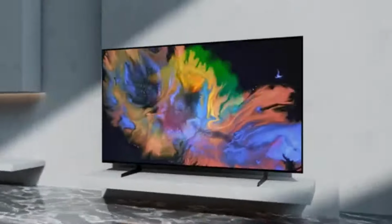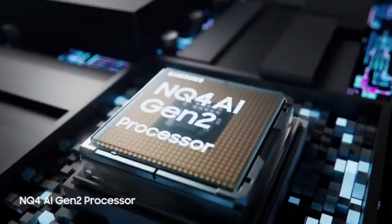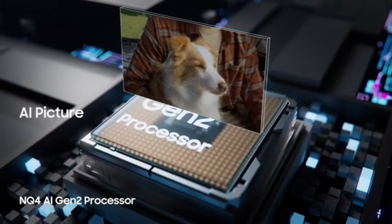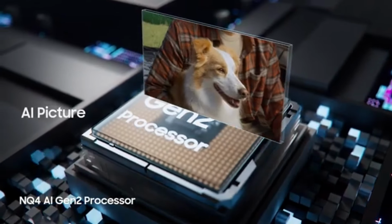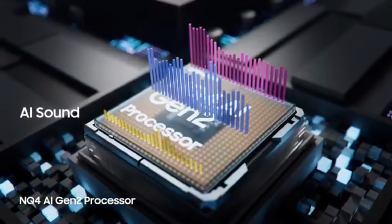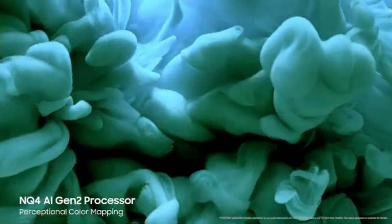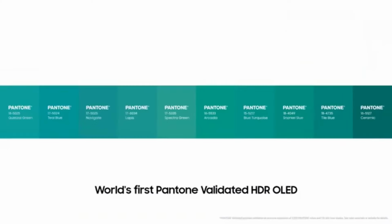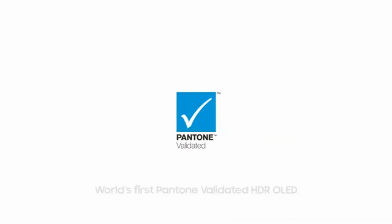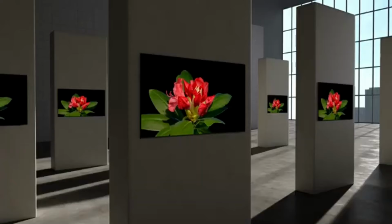One of the standout features of the A80K is its OLED panel, which delivers an outstanding contrast ratio and color accuracy. Whether you're watching a nature documentary or the latest blockbuster, the colors pop with a richness that is hard to match. The HDR performance is equally impressive, showcasing highlights without sacrificing shadow detail, making every viewing experience immersive.